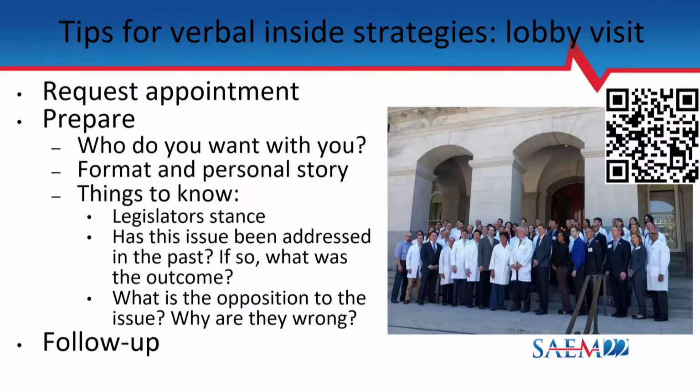So some things you need to know about. You need to request your appointment. Again, the QR code will give you the information for all the legislators' contact information as well as their schedulers. It will also tell you when each bill is going up to vote, because you don't want to do a lobby visit for a bill that's not going up to vote for a year, because they're not going to remember that. Even though they make those tallies, that's going to get lost. So you want to make sure that your timing is appropriate.